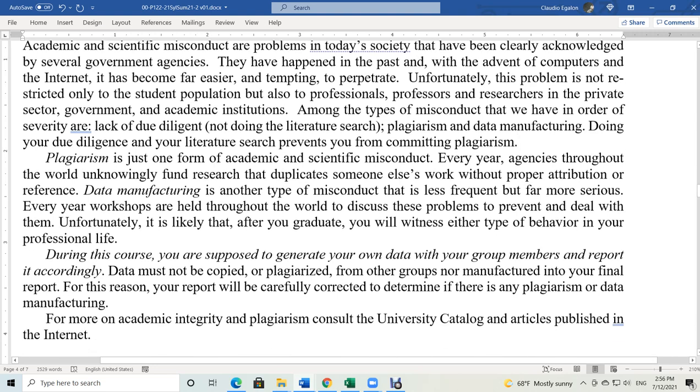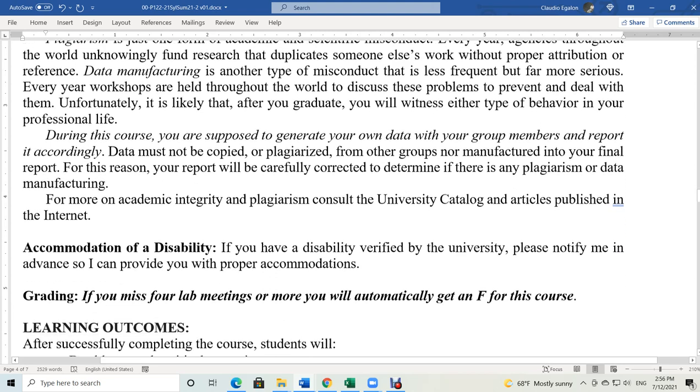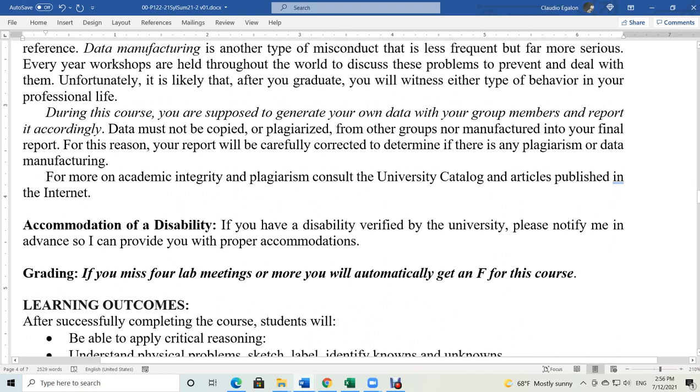So there are historical cases in which plagiarism happened. The guy, for instance, that discovered the periodic table did that work and published it, and later on someone else saw that work, didn't cite it, and then started claiming the discovery of the periodic table for themselves. For more on academic integrity and plagiarism, consult the university catalog and articles published on the internet.